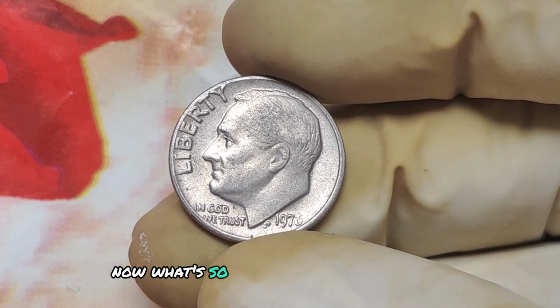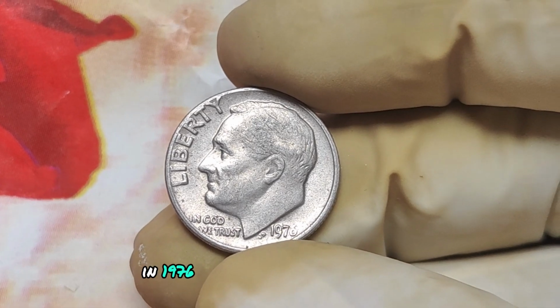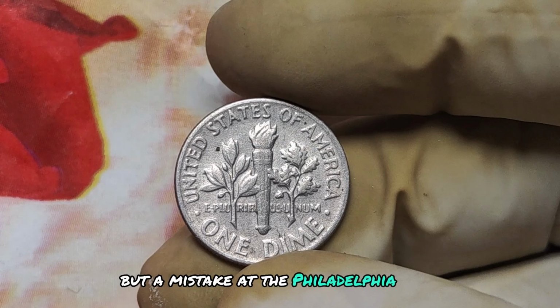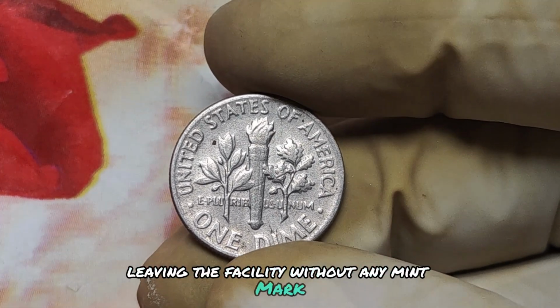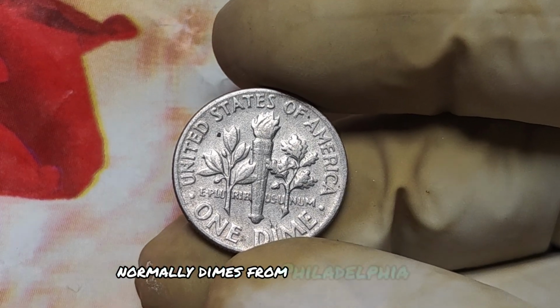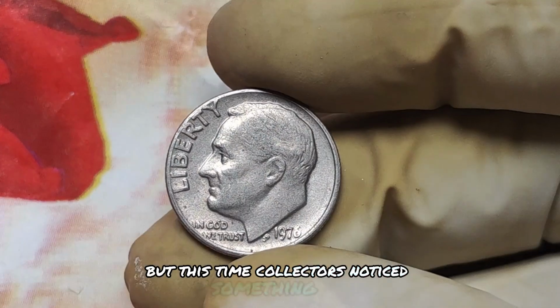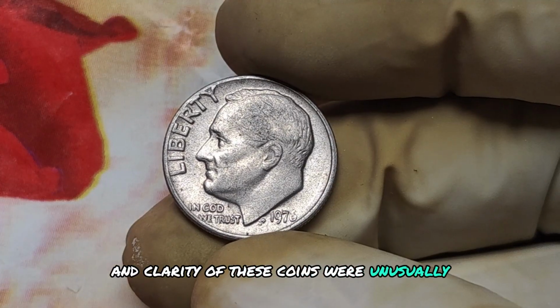Now, what's so special about the no-mint mark dimes? In 1976, most dimes were minted in Philadelphia, but a mistake at the Philadelphia Mint led to some dimes leaving the facility without any mint mark. Normally, dimes from Philadelphia have no mint mark, but this time, collectors noticed something odd. The quality and clarity of these coins were unusually high.